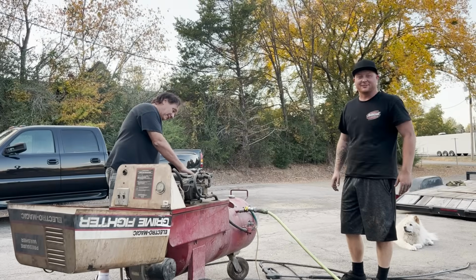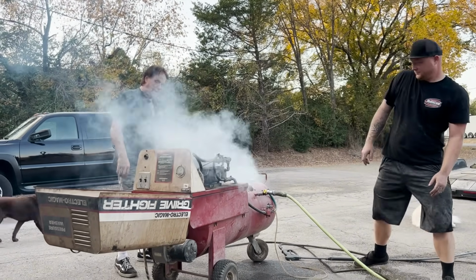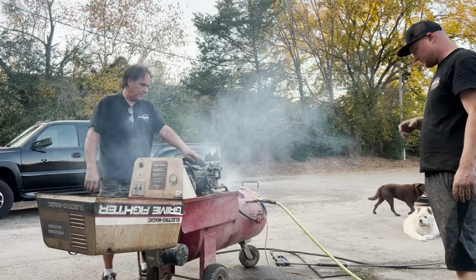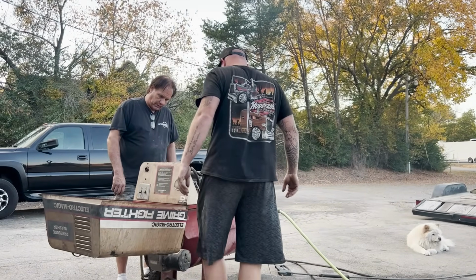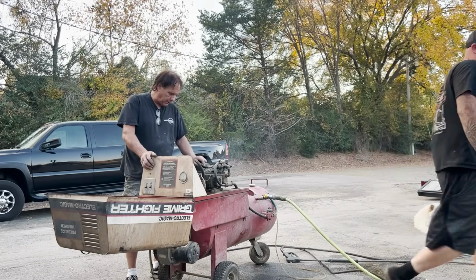Looks like my truck's starting. Oh, we got a flame out. Oh, you know what? It may be the no pressure. This right here may be a solenoid that has to switch that burner on or something.